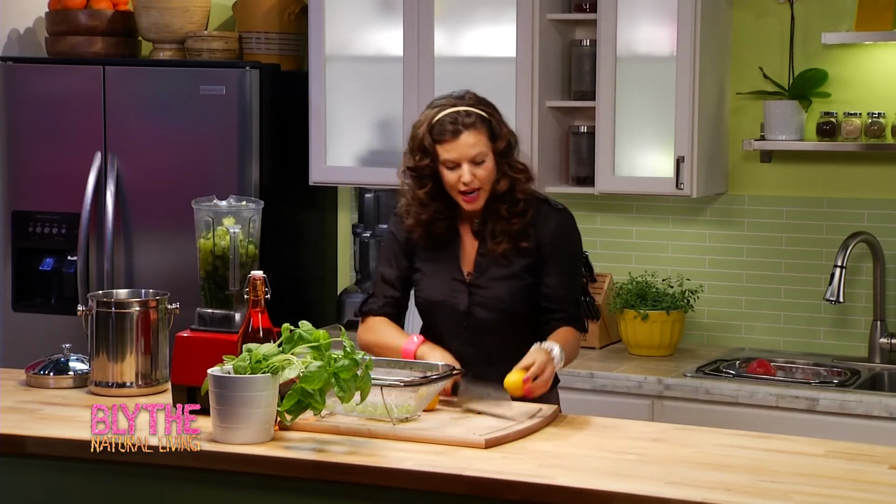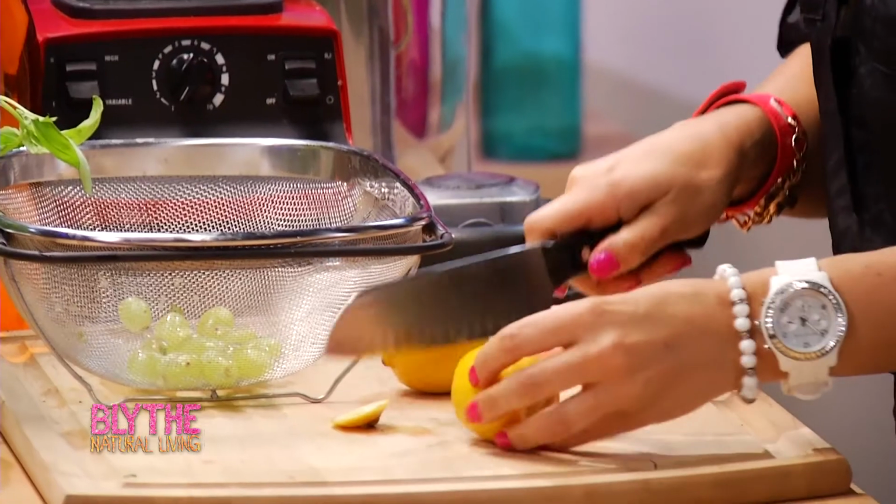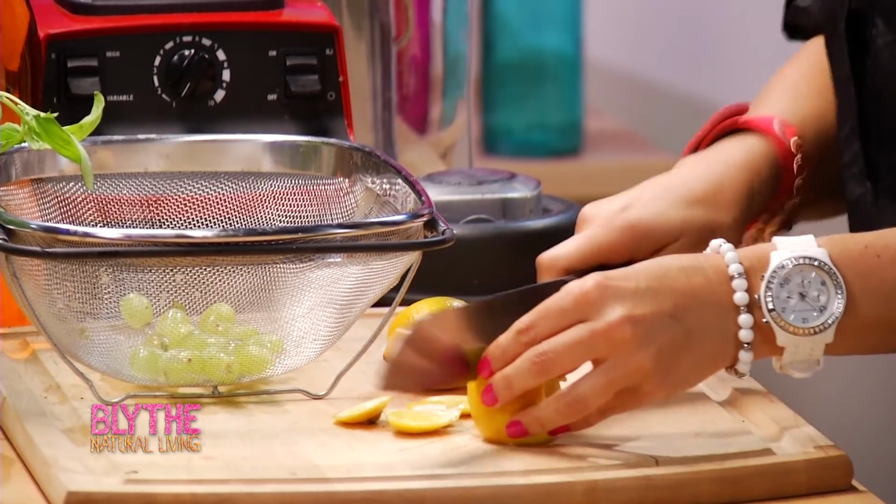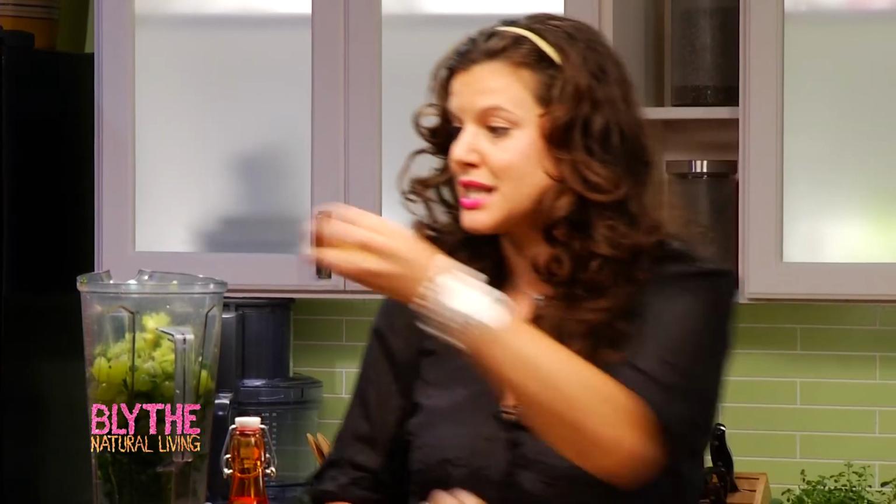That's really easy. And then I just cut off the peel of the lemon, and I use the whole lemon. I use the seeds as well. Seeds have a lot of nutrition. Remember, seeds have the technology of the entire forest. So if we can eat seeds, we should.